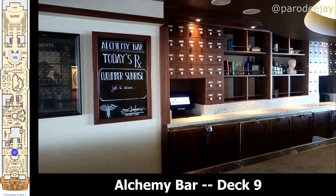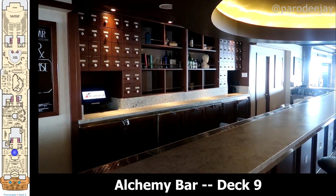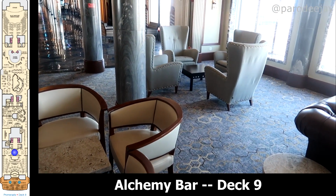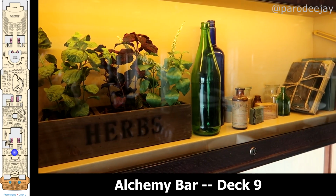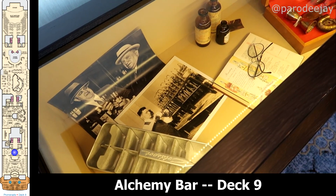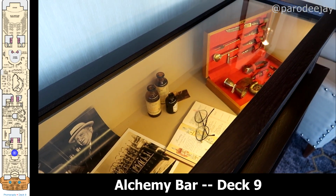Alchemy Bar, also on Deck 9. We spent a lot of time at the Alchemy on the Liberty, but we didn't really hit it too much on this trip. But I always like the theming. They have comfortable places to sit, nice leather couches, and the decor is very much doctor-inspired. So, doctor, pharmacy, prescriptions, they got the cure for what ails you.